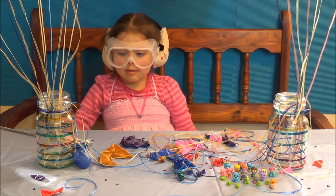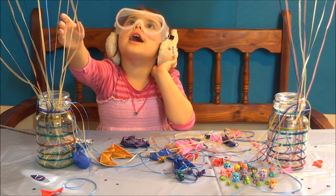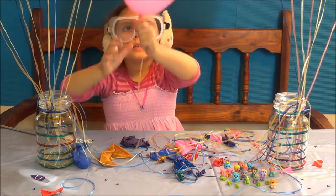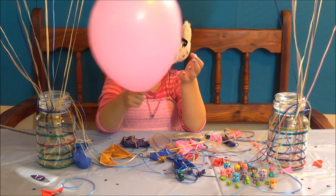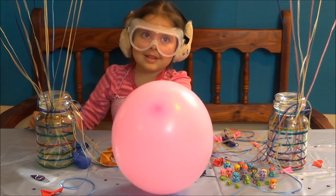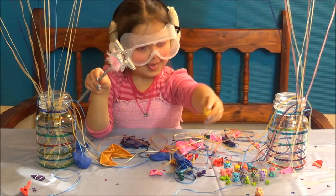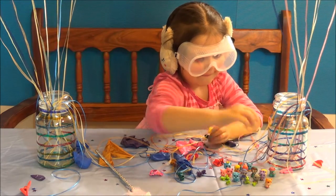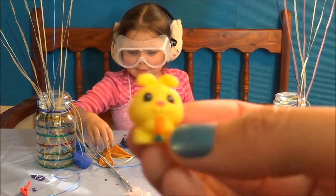Okay, let's see who's next. Who's next? Yeah, there's quite a lot still on that side. Ooh, a nice pink one again. Where is the cat again? Let's see. Woo! It's a bunny, a yellow bunny. Let's see the yellow bunny.